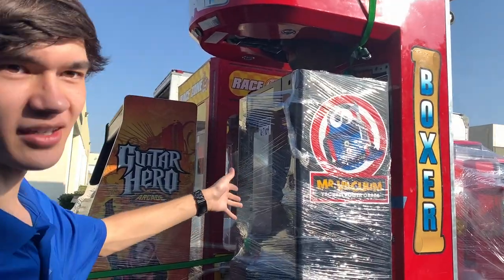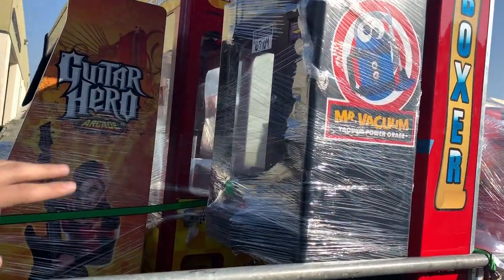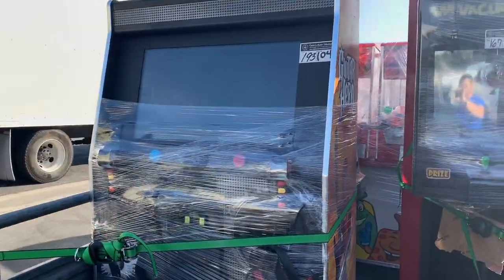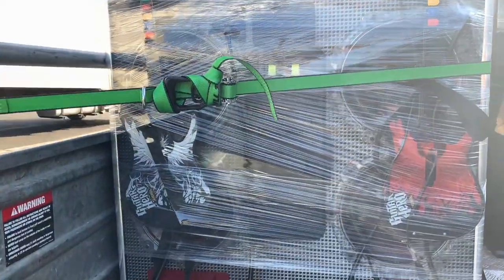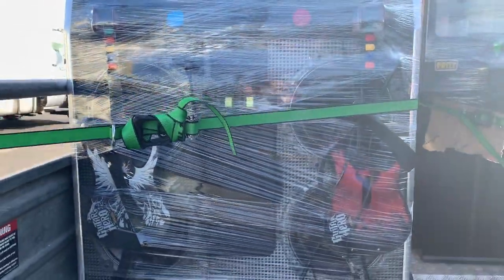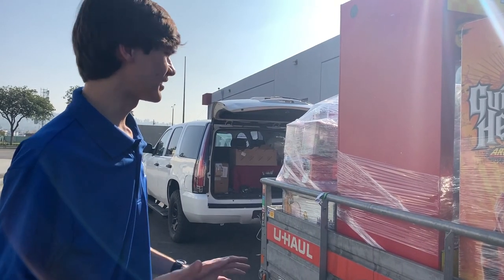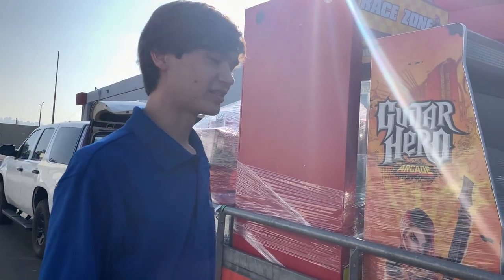These do really well on location. We got a Mr. Vacuum for it. I wasn't actually expecting to get this, but it ended up being super cheap on the auction. I was the only one that bidded on it. Classic Guitar Hero. This is actually what I came for. I saw this on the auction. They had two of them. Last but not least, the Impulse Crane. So that's the games I walked out with on this week's auction.